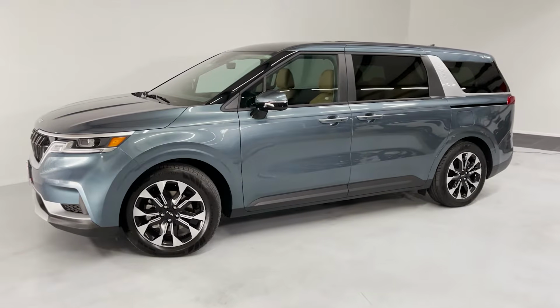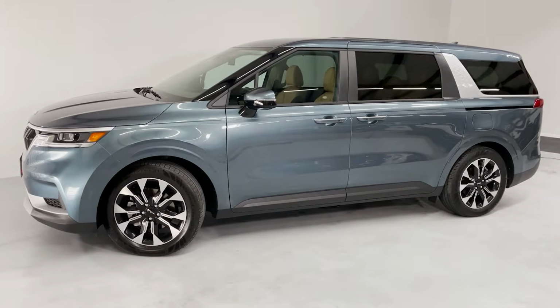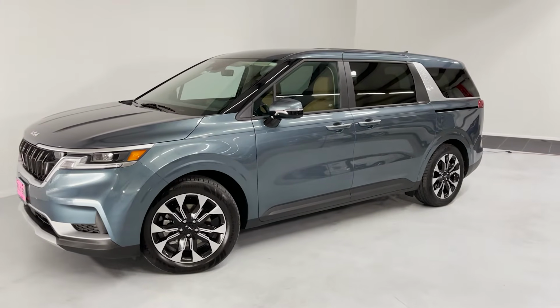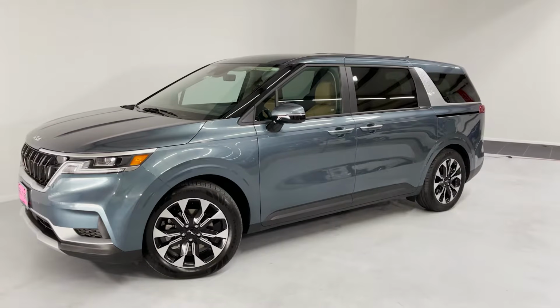But man, I am just loving this color, and we're going to dig in just a little bit further on the inside because let's face it, that's where you're going to be spending a lot of time in this vehicle.